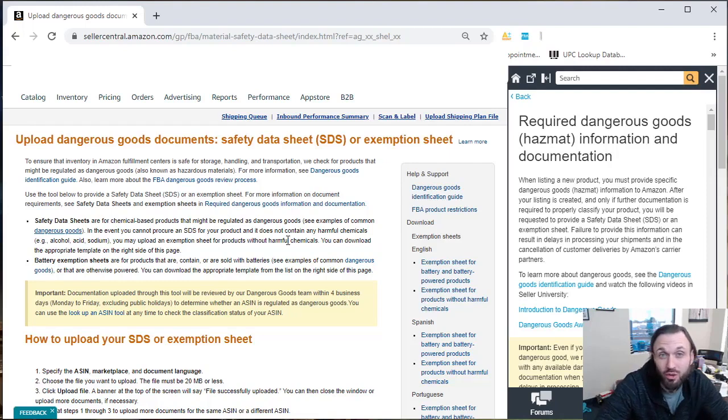I would encourage reading this information. I'm not going to read it to you. I'm just going to give you a gist of what it says. Basically it says that safety data sheets are for chemical-based products that might be regulated as dangerous goods. In the event that an SDS for your product doesn't contain any harmful chemicals, then it will be switched from a hazmat to a non-hazmat.